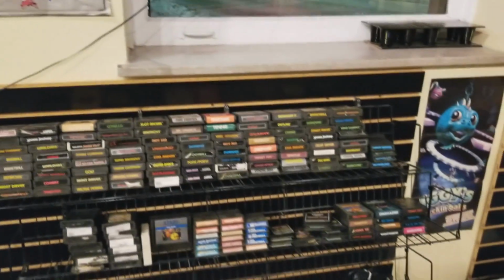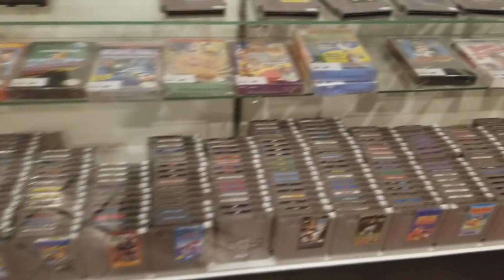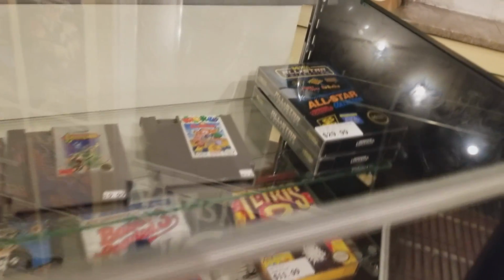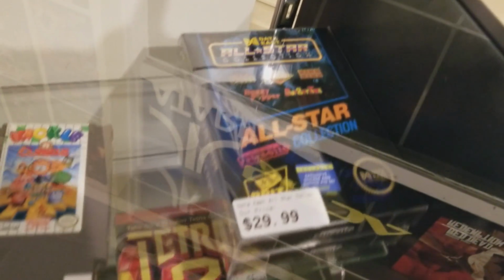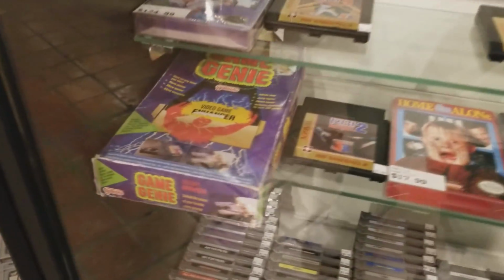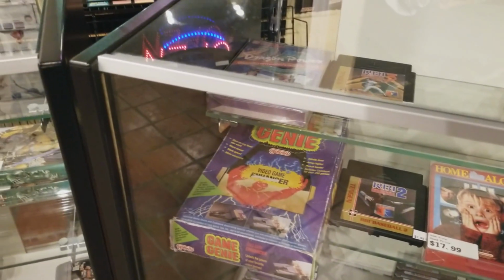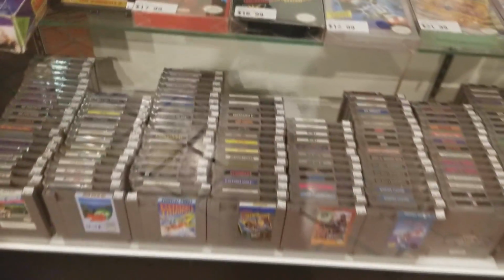Atari 2600 games too. And then this is all NES games here, including, again, some great boxed games. Oh, you got them in. If you're looking for the Data East All-Star Collection from Retro-Bit, they've got them. Castlevania. The original Game Genie in the box. Game Genie in the box, Adrian? Yeah. This trip is going to cost me.